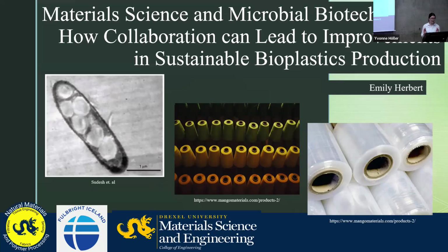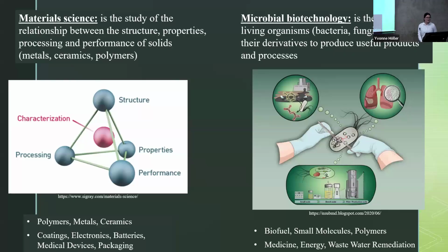But I am here in Iceland at UNOC with a Fulbright research scholarship, and I'm working in a microbiology lab. And so today I'm going to talk about how collaboration between material science and microbial biotechnology can lead to improvements in sustainable bioplastics production. So first, I'm just going to introduce the two fields I'm talking about here.